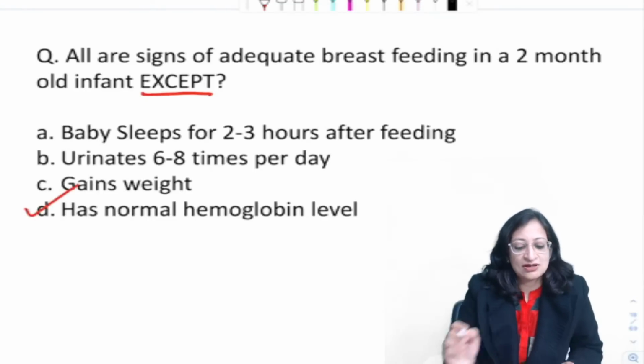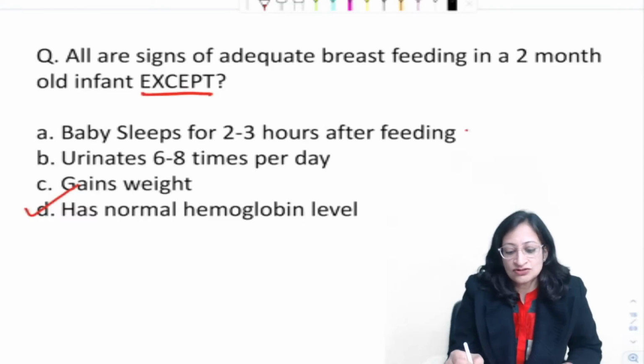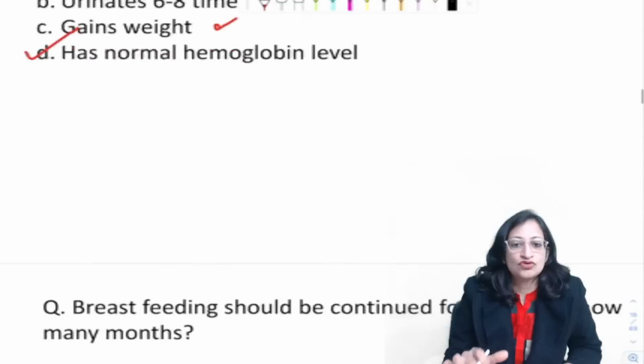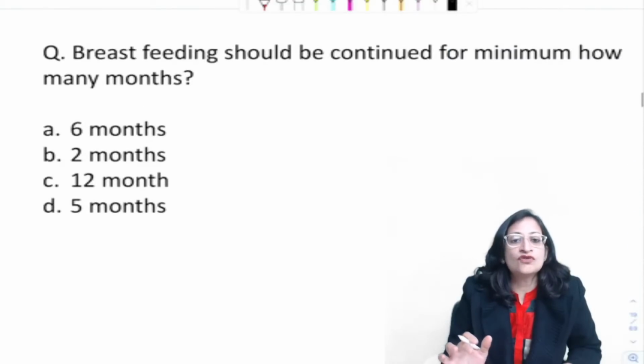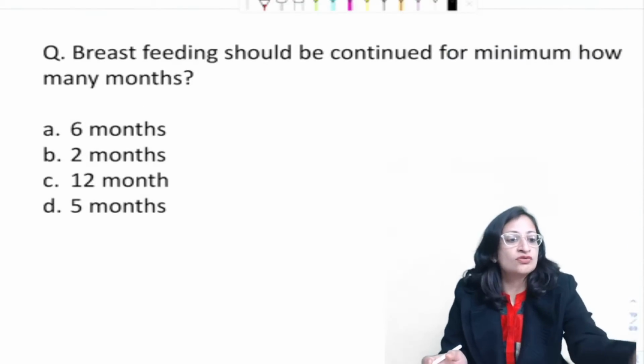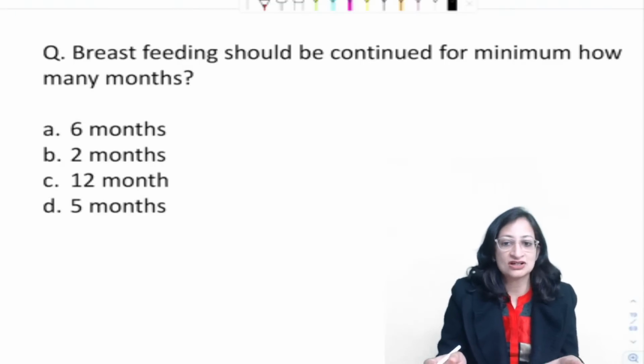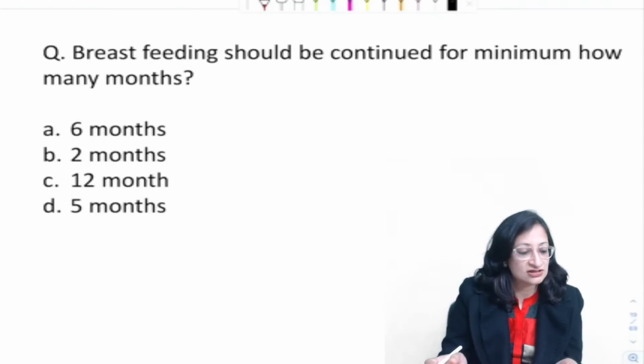So D is the best answer, because we all know that adequacy of breastfeeding is indicated by the first 3 points. Right. Moving ahead. Breast milk should be continued for minimum how many months? So we all know exclusive breastfeeding is recommended till what age, we already discussed.